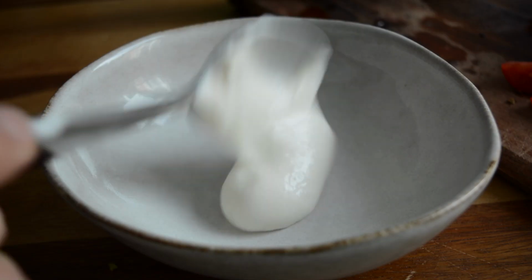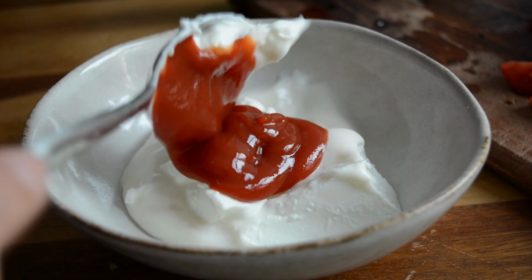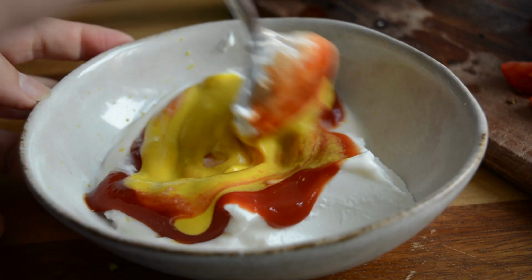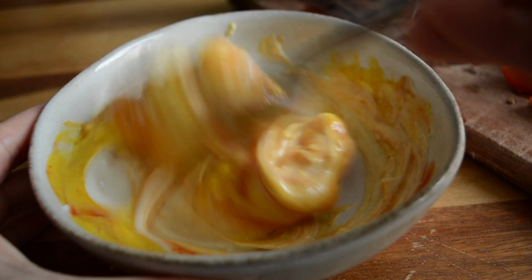And instead of tzatziki, I decided to make this sauce that usually comes in the chicken souvlaki in Greece, so I'm adding some mayonnaise and Greek yogurt to my bowl. I also added some ketchup, American-style mustard, some vinegar, and seasoned with salt. I mixed it well and my sauce was ready.